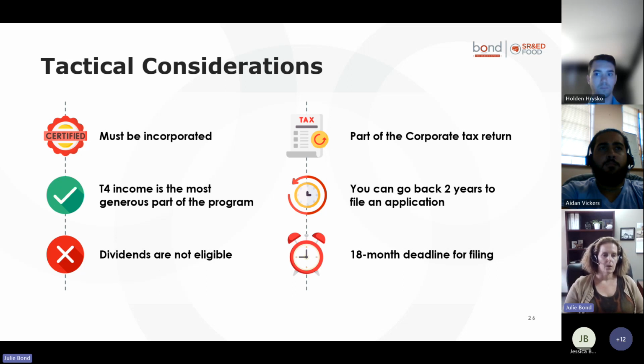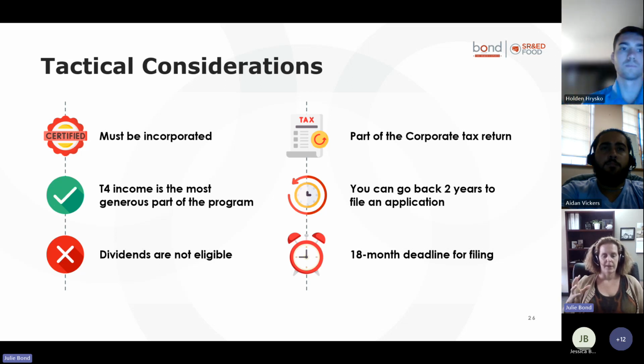The T4 is the most generous part of the program, and dividends are not T4, right? So we'll help you understand that. We get a lot of cases where the client has been told to pay themselves dividends instead of T4s, and then they get nothing because that whole expense is now ineligible, which is really unfortunate because dividends and T4 income are taxed almost at the same rate. So then if it's SR&ED, it's really unfortunate because you're getting 0 as opposed to 66% back.